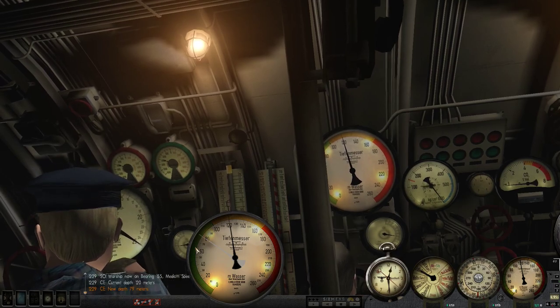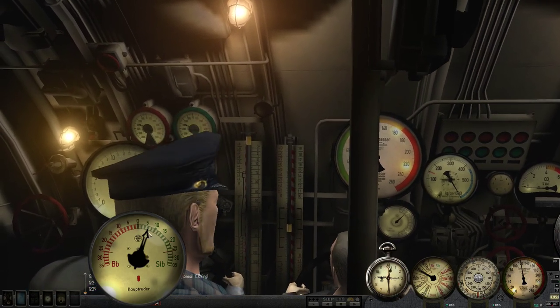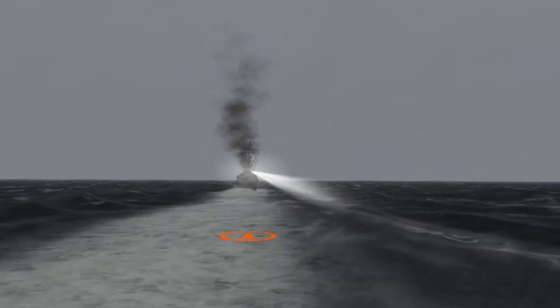Neue Tiefe 79 Meter. Derzeitige Tiefe 120. Ruder 0 Grad. Oh shit, he has a hedgehog. Woo-hoo-hoo-hoo. Lucky us. Damn it. Derzeitige Tiefe 106 Meter. Kleine Fahrt voraus. Holy crap, that guy has a hedgehog launcher. Now that's interesting. That makes the whole thing really interesting.